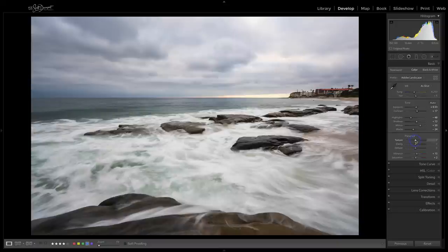Let's play around now with texture and clarity. Now, texture is going to hit things that are in the mid-tone areas, and clarity is a harder-edged tool. So that's less of what I want. I kind of like what texture is doing. It's adding something, that's for sure. Before and after. It's crispening up the ocean a little bit.